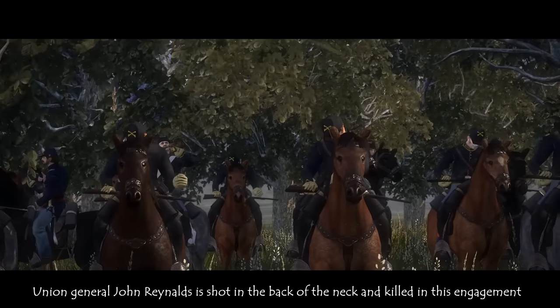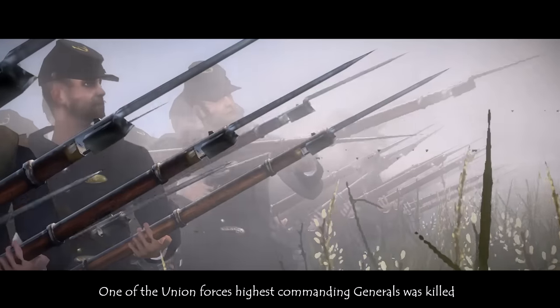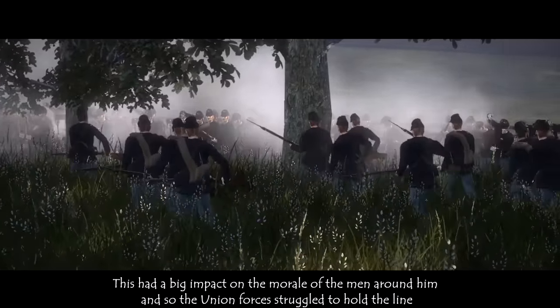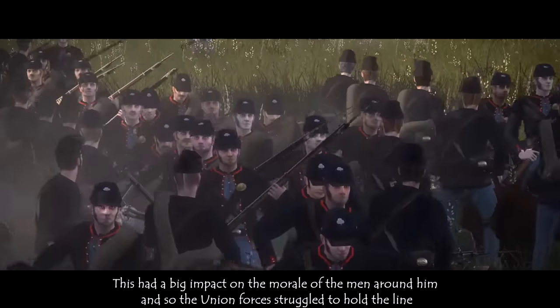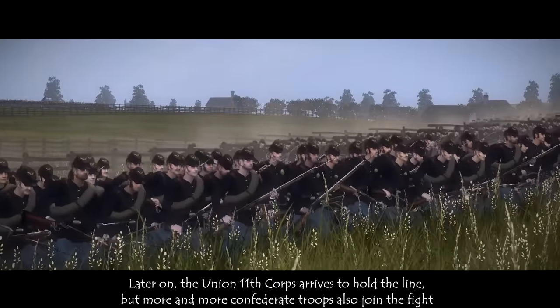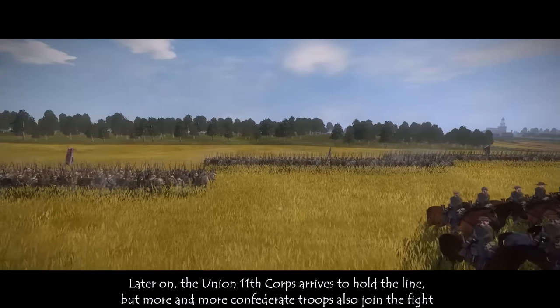Union General John Reynolds is shot in the back of the neck and killed in this engagement. One of the Union forces' highest commanding generals was killed. This had a big impact on the morale of the men around him, and so the Union forces struggled to hold the line. Later on, the Union 11th Corps arrives to hold the line, but more and more Confederate troops also join the fight.